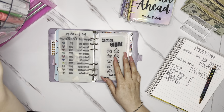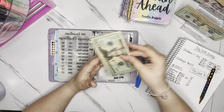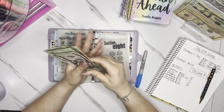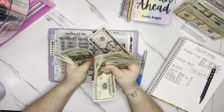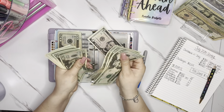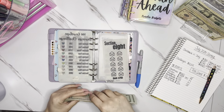All right, so I'm going to be doing $365. 1, 2, 3, 4, 5. No, that's not it. Yeah, that's the one. I'm going to grab a 20. I only have 20s, so 1, 2, 3, 4, 5, 6, 7, 8, 9, 10, 11, 12, 13, 14. 1, 2, 3, 4, 5, 100. 1, 2, 3, 4, 5, 200. 1, 2, 3, 4, 5, 365. So I'm going to be adding $365 to this envelope.